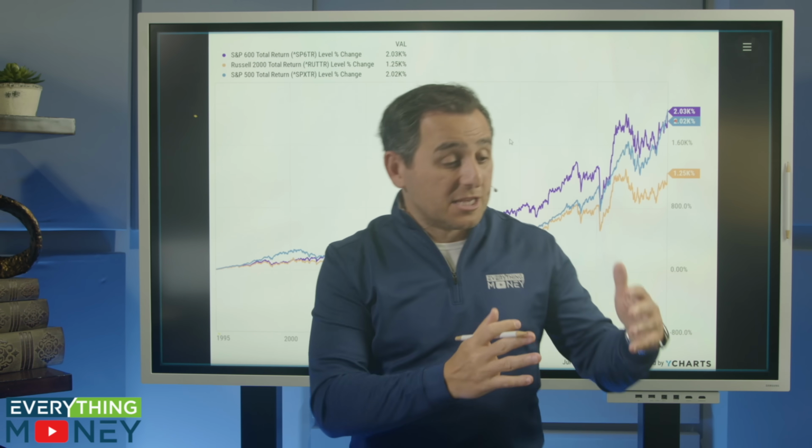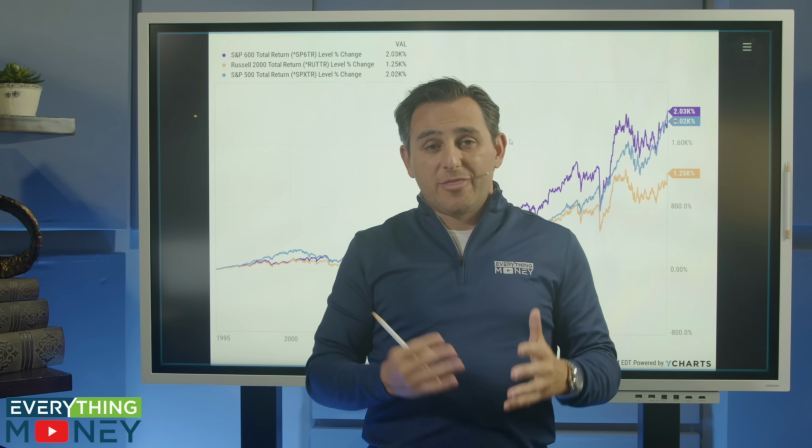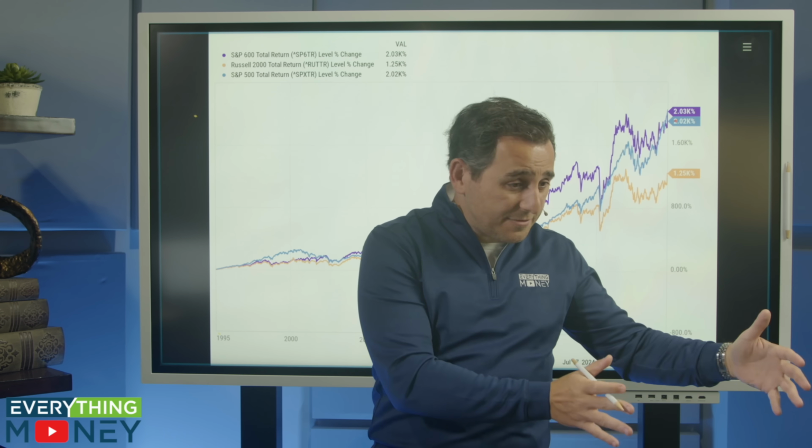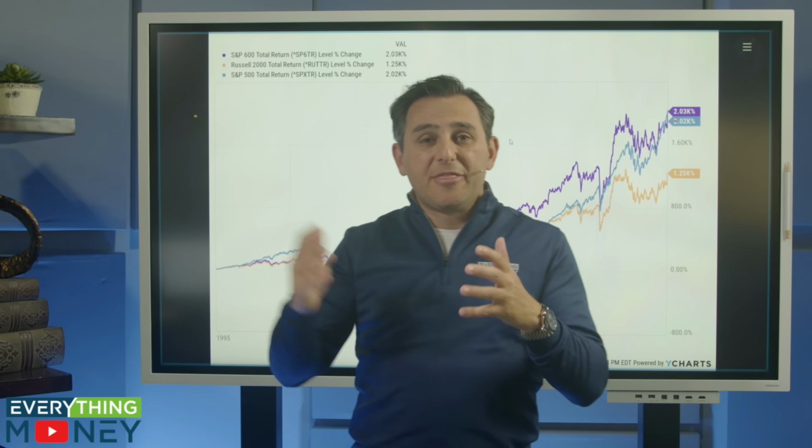Maybe you buy a small cap, a mid cap, and a large cap ETF. Those are important things to consider. One leaves the small cap, goes to the mid cap. Something leaves the mid cap, goes to the large cap. These are the things that can help you be a better investor and dollar cost average along the way.